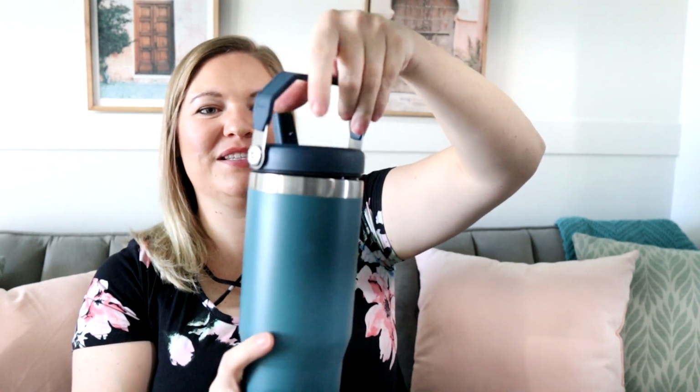Another thing that is either a pro or a con is this right here. What I'm trying to do is screw on the lid and get it into the right position. I like to have the logo and the straw aligned. That's kind of the same issue with this cup here, getting the straw aligned with where you want it to be compared to the handle. It's something that you just kind of have to play with, and I have finally figured it out, but there is a little bit of a learning curve there.